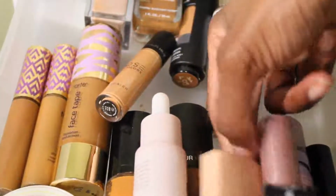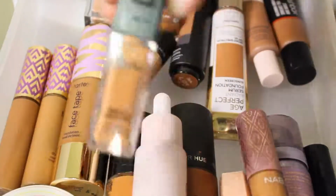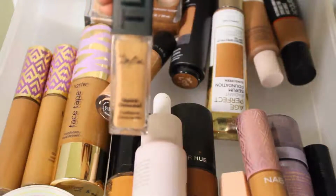It's not exceptional. I truly love this concealer by the Lip Bar. It is truly, I'm sorry, the Lip Bar Beauty now, I believe is their name. But I really like this concealer. It's a great concealer. I'm going to keep it.